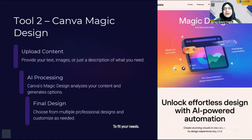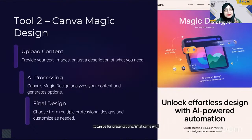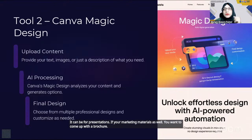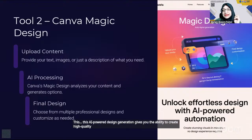So what's the end result when you use this Magic Design? Polished, professional design, which you can use for a variety of purposes. It can be your social media posts. It can be for your TikTok video. Yes, they have videos there, which can also be used as your IG reels. It can be for presentations. Or it can be for marketing materials as well. You want to come up with a brochure for your new product? Go to Canva. It can make your life a lot easier. This AI-powered design generation gives you the ability to create high quality design without extensive design skills.